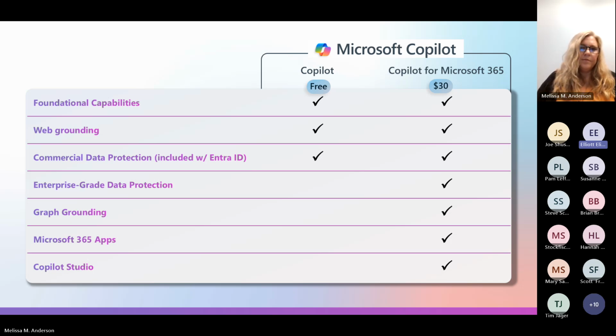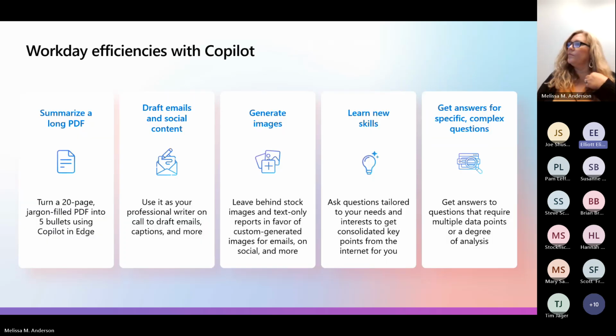Finally, before we jump into the demo, a couple of teasers on this next page of what we're going to be seeing, some of these workday efficiencies with Copilot. We're going to talk about summarization, drafting emails, learning new skills, and getting answers to some complex questions.